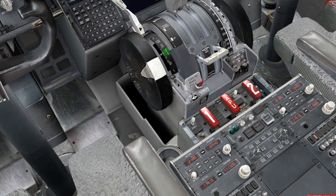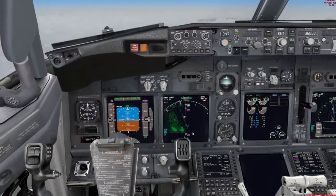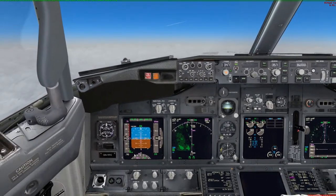Brisbane Centre, 121 decimal 2, Rossi 535. On to 121.2 set. And we're just about to put in the minimums, it's 800 feet. That's about right.